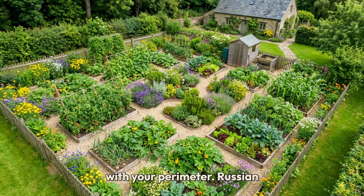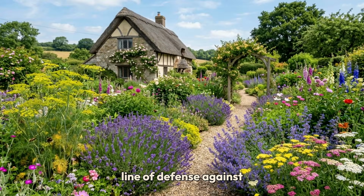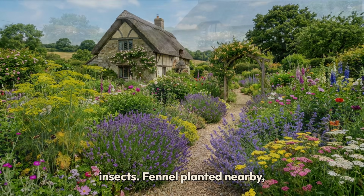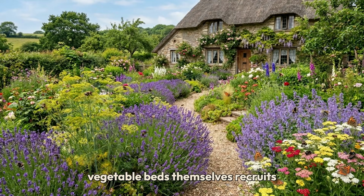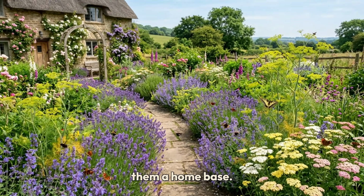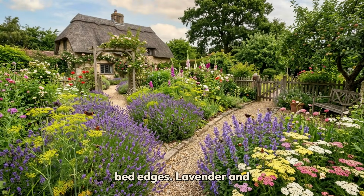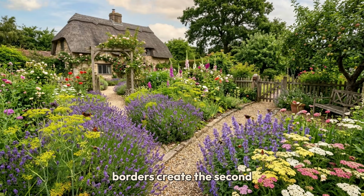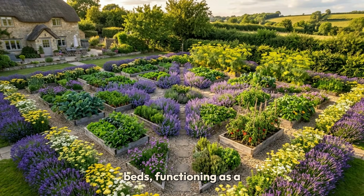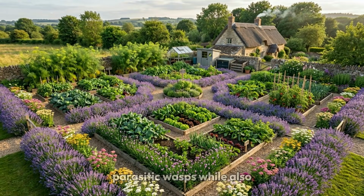Start with your perimeter. Russian sage along the outer edges creates the first line of defense against deer, rabbits, and flying insects. Fennel planted nearby, but away from the vegetable beds themselves, recruits beneficial insects and gives them a home base. Move inward to your bed edges. Lavender and catmint along the front borders create the second scent barrier. Yarrow fills in the gaps between beds, functioning as a habitat for hoverflies and parasitic wasps while also deterring aphids and beetles.